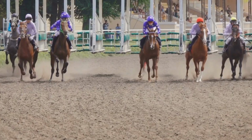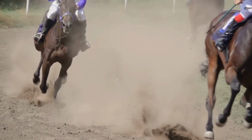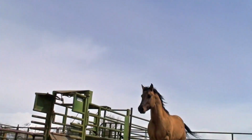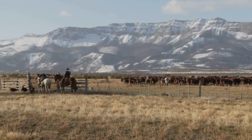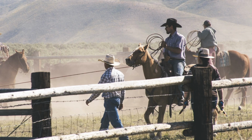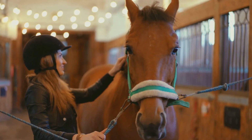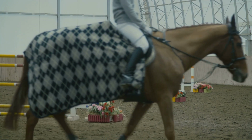They were bred for one thing initially: to smoke everything else over a short distance, a quarter mile to be exact. And they still can. But their value goes way beyond the racetrack. This is the quintessential cowboy's horse, the trusted partner for a long day of wrangling cattle on the ranch. They've got what they call cow sense, an innate ability to work with livestock that's just uncanny to watch. They're intelligent, they're generally good-natured, and they're as versatile as a Swiss Army knife.